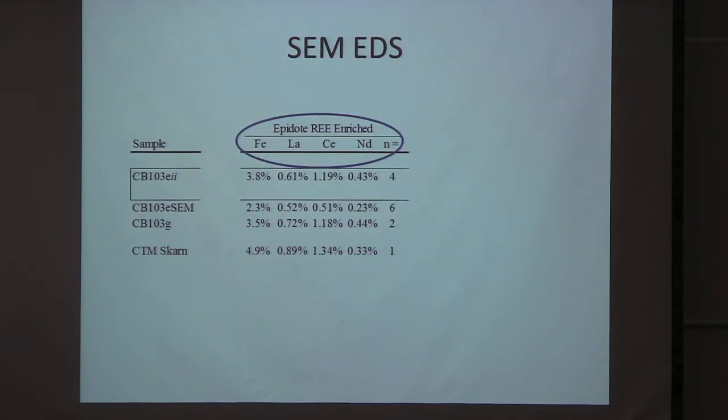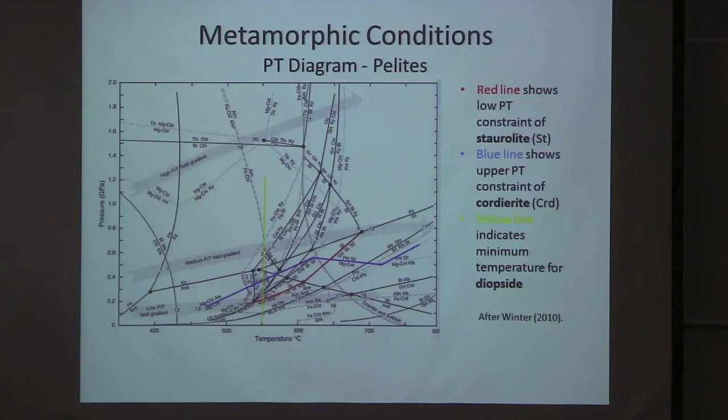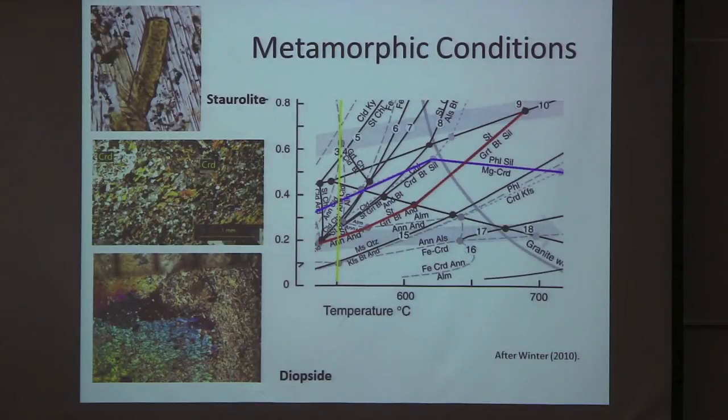We also found epidotes that were rich in rare earth minerals. We use these mineral identifications to constrain the metamorphic conditions. I'm going to just zoom in on this, so we're looking at this area here. The key index minerals are the staurolite, cordierite, and diopside. Diopside helped us constrain the temperature. Cordierite gave us a maximum on the pressure-temperature scale. The staurolite gave us a minimum. So I used that to constrain the environmental conditions of the calc-silicates. The calc-silicates give you more information for making that constraint than most of the other rocks that were there. So I used the calc-silicates to do that.